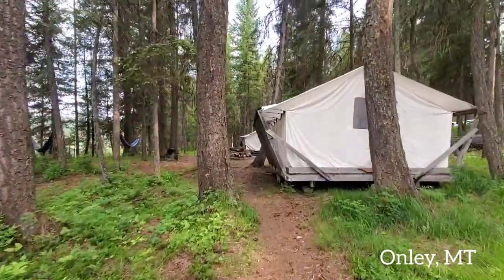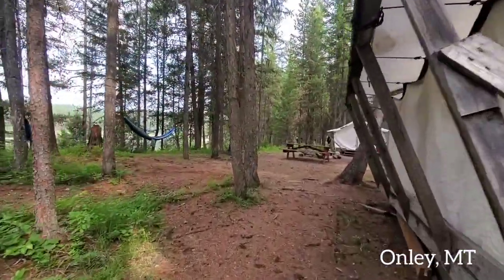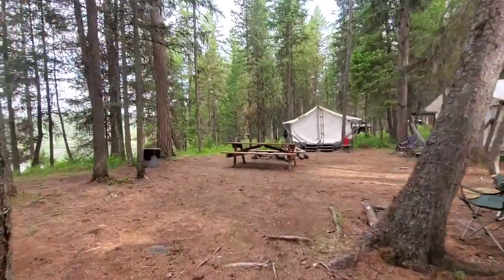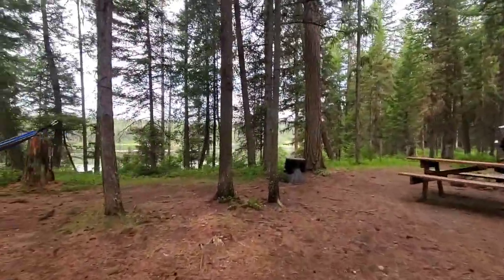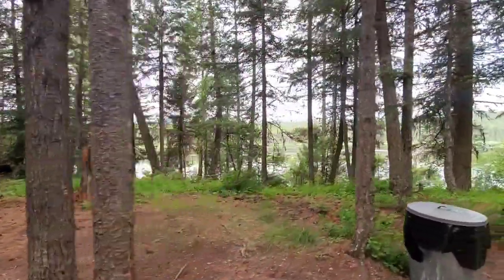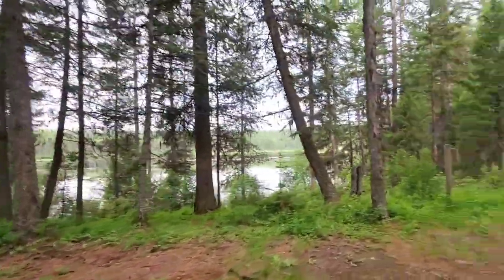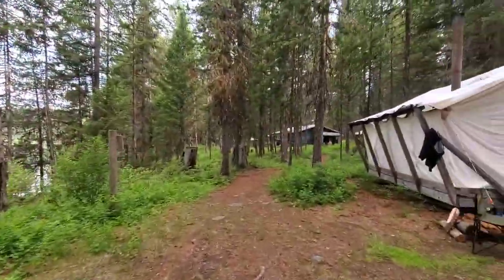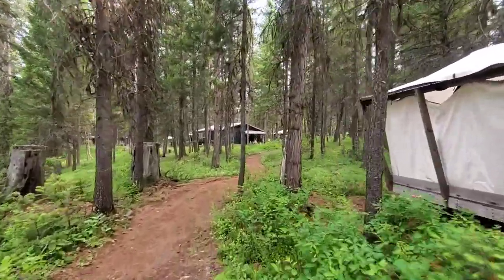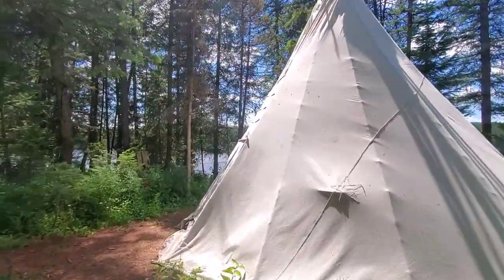So this is my Airbnb for the night. We are lakeside, and I will link the Airbnb down below. We are pretty close to Glacier National Park. The grounds are amazing. Hot showers, running toilets. There's even kayaks and paddle boards so that you can go out on the lake. Very secluded. Very quiet.